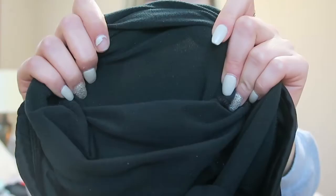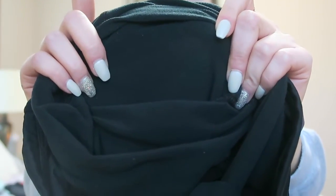If it is below 30, you're probably gonna need 3 layers at least on top. 1 thick layer, like a good pair of pants on bottom. These pants are the Under Armour heat gear. So they're lined on the inside with like a fleecy kind of material, but they're not too hot, so you're not gonna sweat.